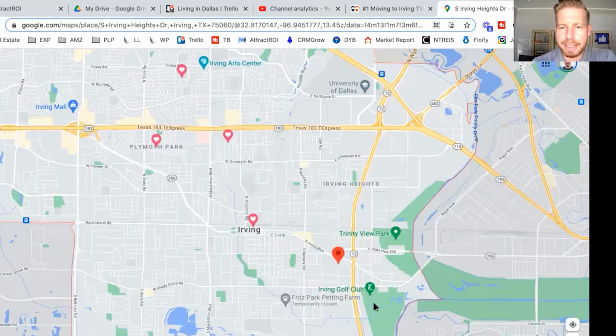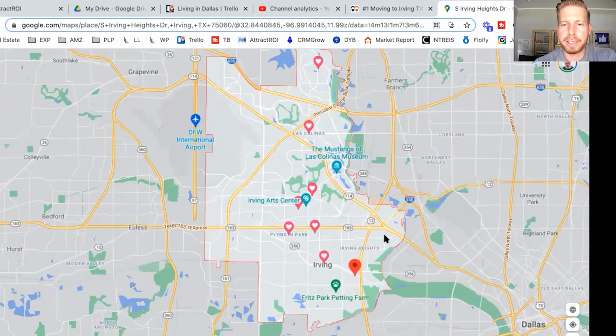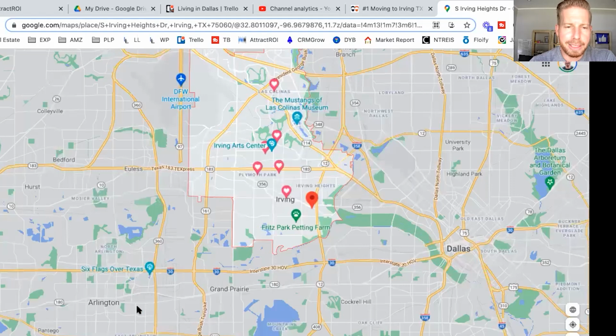So you've got pretty easy access to everything, and you're gonna be closest to downtown Dallas on the south side of Irving there. You can just hop right down here to I-30. And of course, I-30 is gonna take you pretty much everywhere. If you wanna get over to Six Flags or Texas Stadium or see the Rangers play, anything like that, you can come down here to Mountain Creek Park.